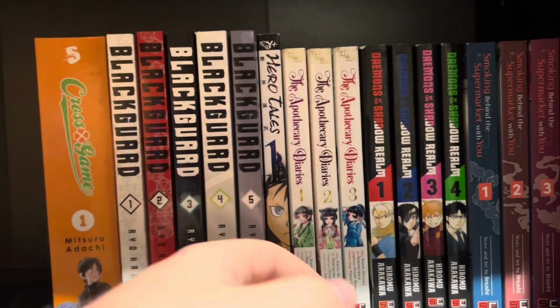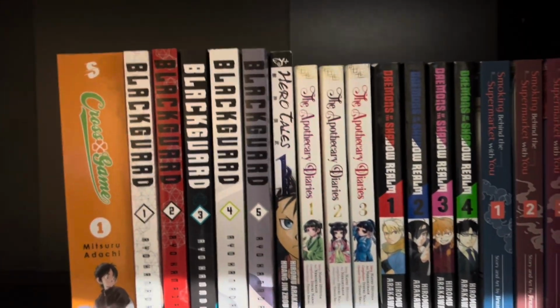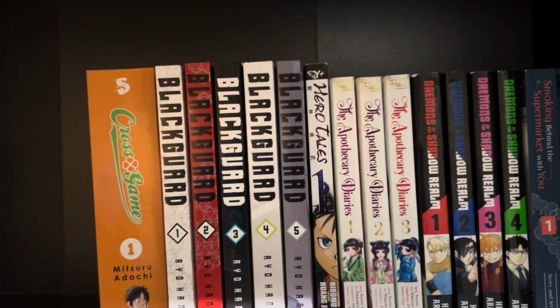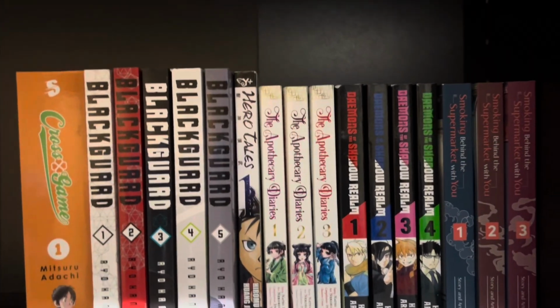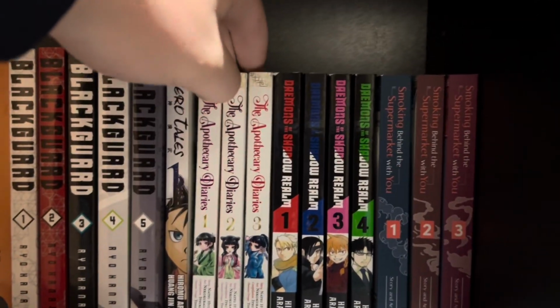And I enjoyed it, but it's probably going to get worse because it's definitely going to lose its charm by the end. I'm going to get a volume 5, and the ending's going to be a nothing burger of an ending. And it's just going to piss me off, probably. I don't know. The Apothecary Diaries, volumes 1 through 3.